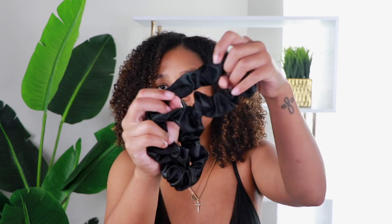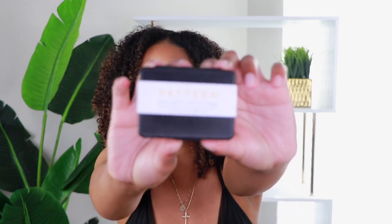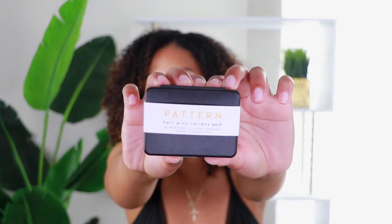And then the 3 styling tools slash accessories that came with the bundle are this set of 3 satin scrunchies, which I love. These are so nice, and y'all know how satin is for curly hair. I really love these. A variety pack of hairpins, and it comes with 30 hairpins, 30 long hairpins, and then 30 matte bobby pins, which is really, really cool. And I also love that it comes in this cute little case.